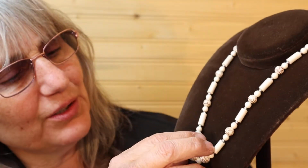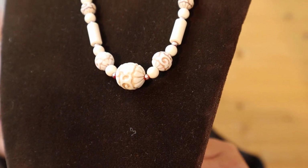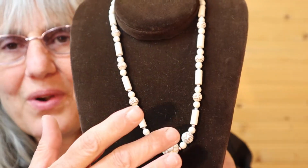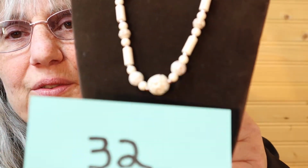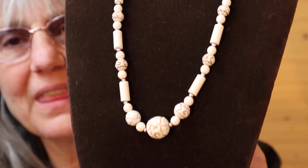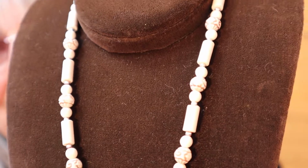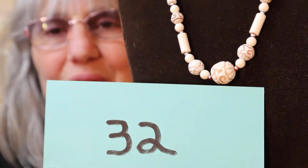Here is a brand new, never worn. I'll just get a close-up of those beads. It looks like they're hand-carved, but I do believe they're acrylic. Shorter length one here. I do like it. Number 32. And just another look at that.